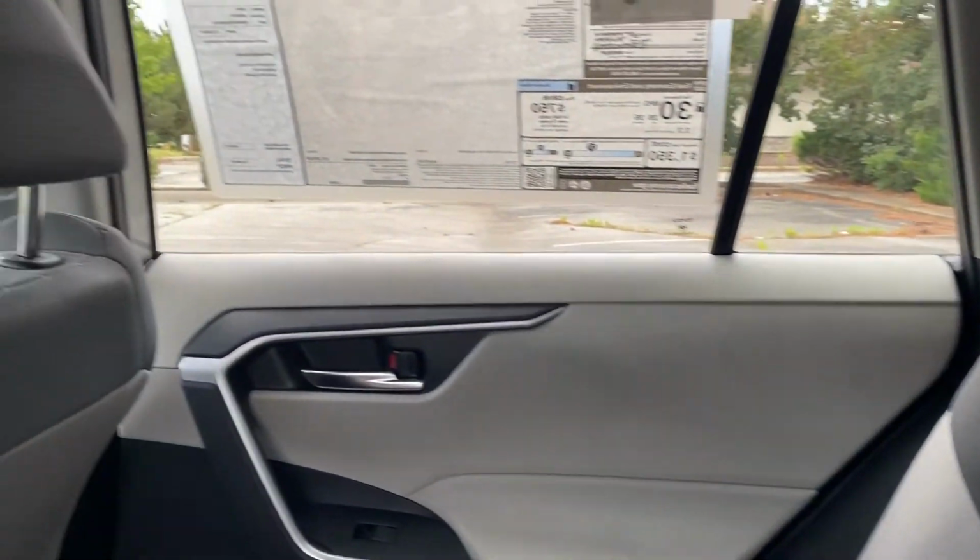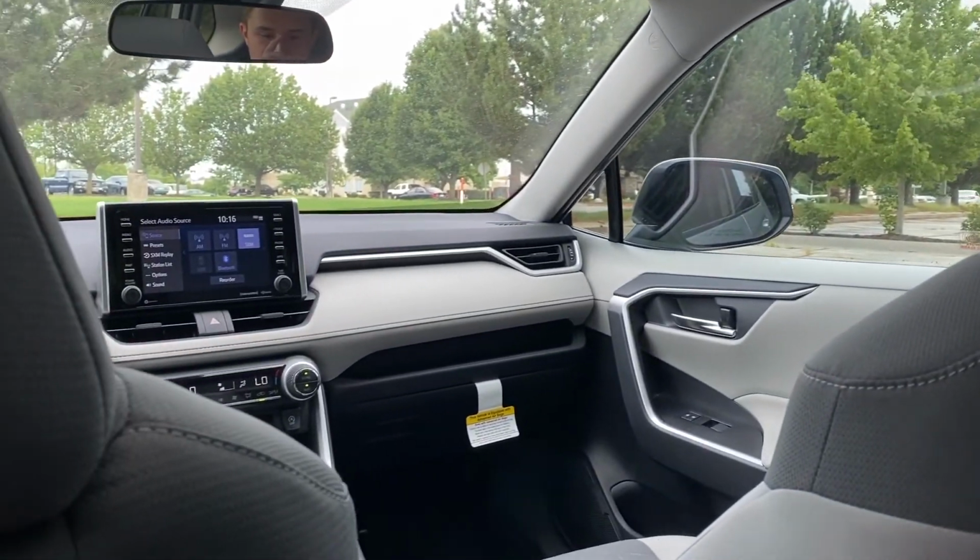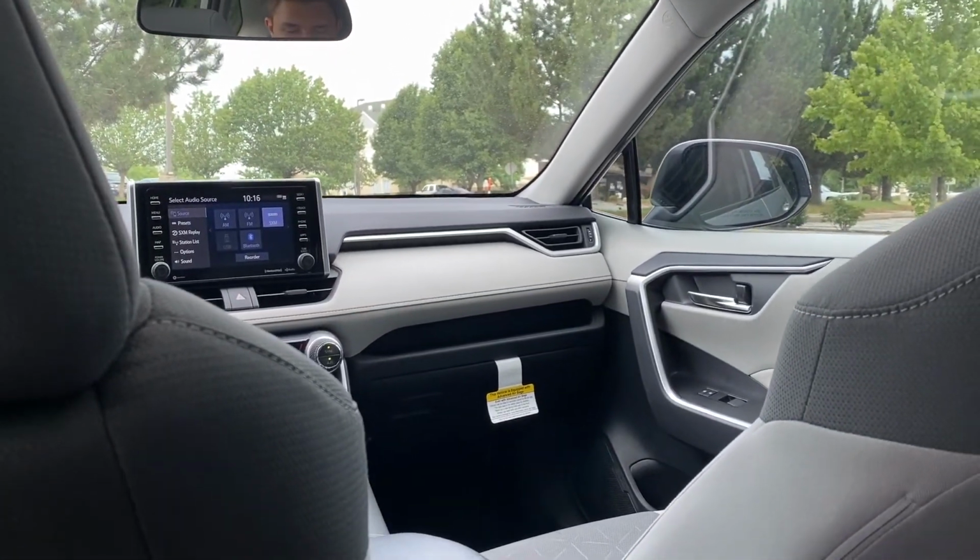And looking at the cabin, this does reveal it's a really nice place to be, and it's really easy to take a road trip with some of your friends in this vehicle.